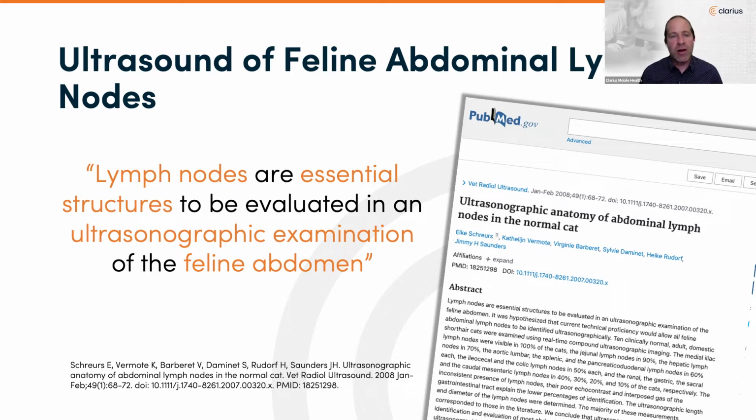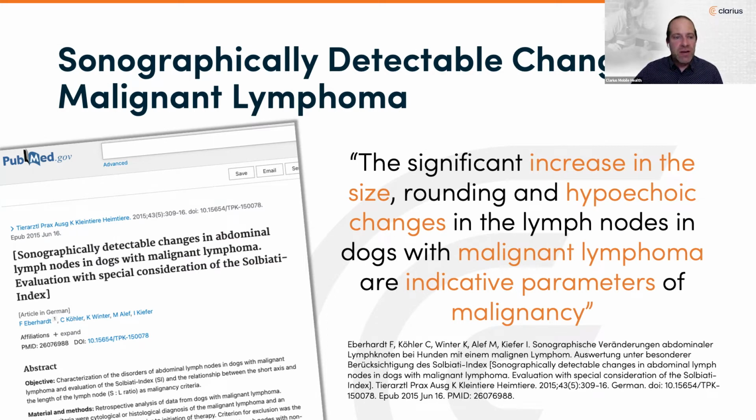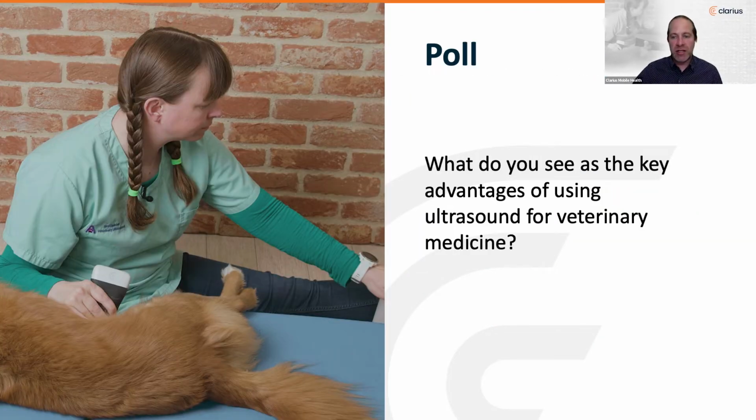And lymph nodes are an essential structure that can become part of any sonographer's ultrasound examination of the abdomen, both in dogs and cats. With regards to pathology, using the ultrasound can then help us identify specific characteristics that can indicate malignancy and the nature of whether abnormal lymph nodes are hematologic in nature or represent solid organ tumor metastases. And integrating it into the diagnostic exam can provide a significant amount of information in what the right next steps are in your practice.